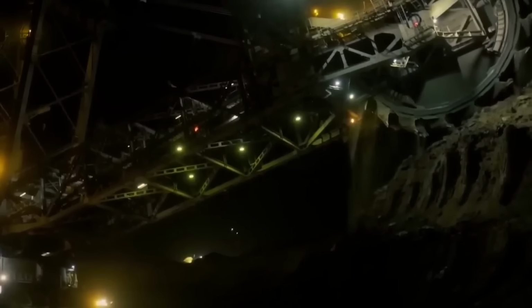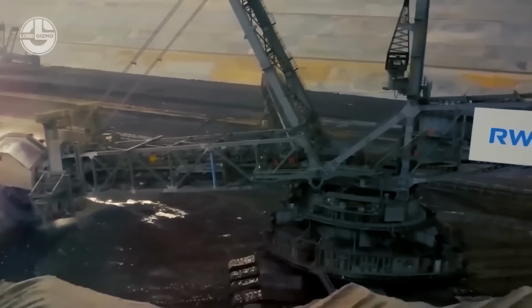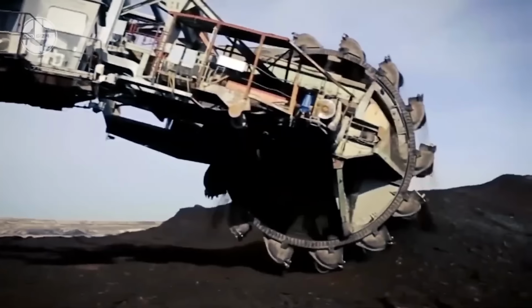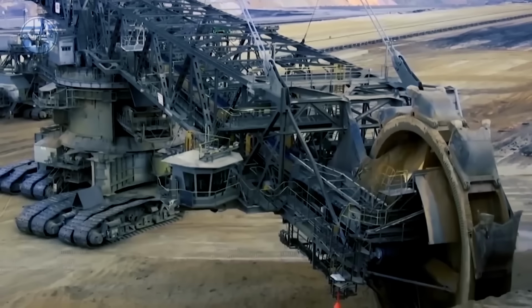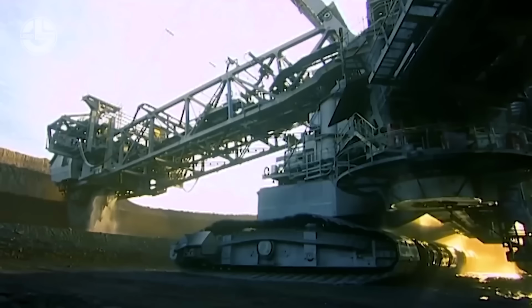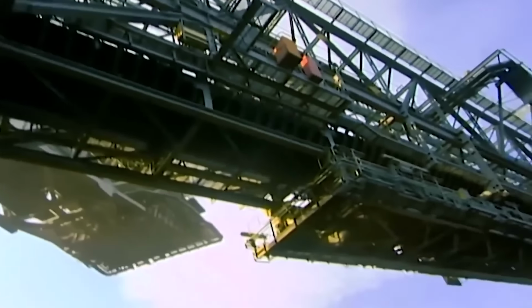The Bagger 293 excavates using a massive 70-foot spinning wheel at the end of a long arm. This wheel is equipped with a series of buckets that, as the wheel turns, scoop up soil and deposit it onto a conveyor belt. The conveyor belt then loads the dirt into the dump trucks. Being the largest bucket excavator of its kind, the Bagger 293 can excavate a football-sized hole 80 meters deep in a day. In simple words, it can dig 8.5 million cubic feet per day and requires a crew of 5 to operate.